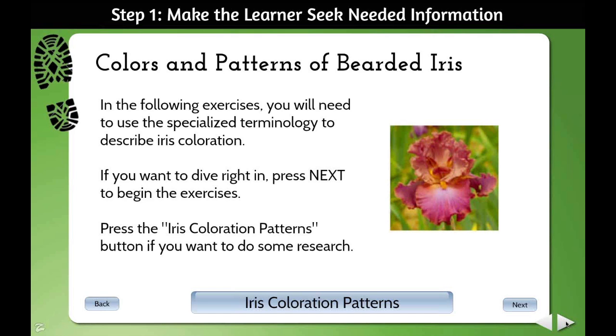And by that, I simply mean, don't start out by telling people the content. Instead, suggest what the challenge is going to be. And here we say, in the following exercises, you're going to need to use specialized terminology to describe iris coloration. If you want to dive right in, press next and begin the exercises, or press the iris coloration patterns button if you want to do some research.